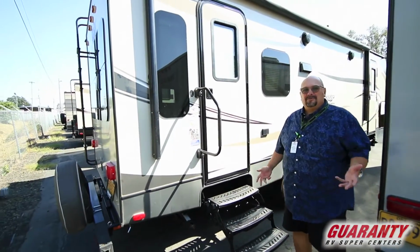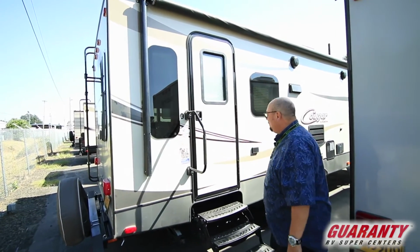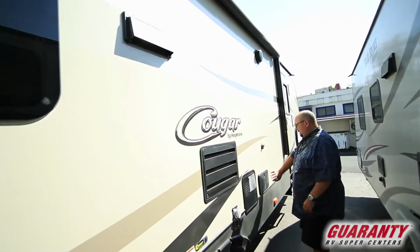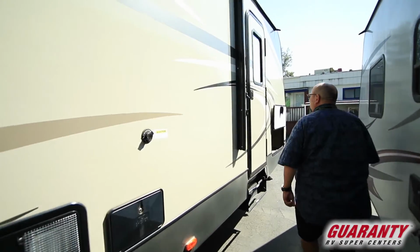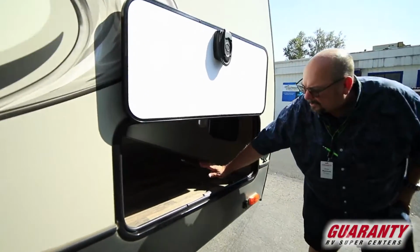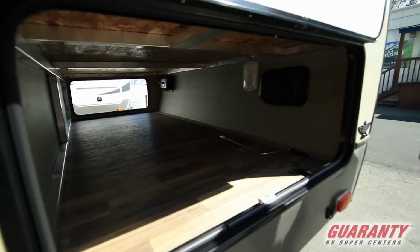A couple things that I just want to draw your attention to that I think are pretty cool. You have frameless windows. Got a nice long power awning, outdoor speakers. You got an outside shower. Separate entrance into the master bedroom. And look at this wonderful pass-through. Look how big that is. It's all finished and nice.